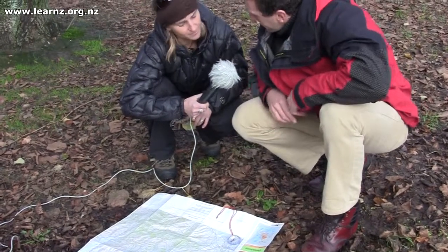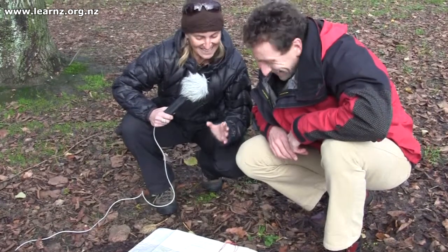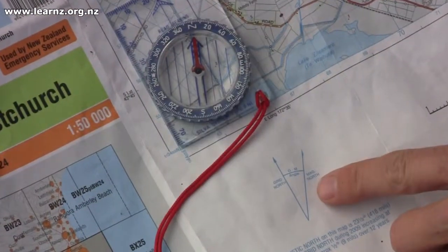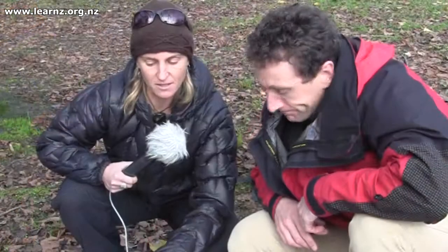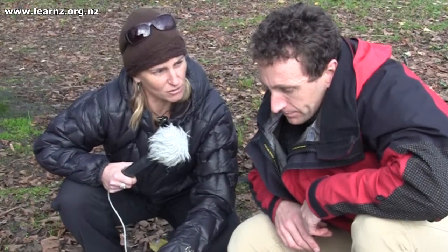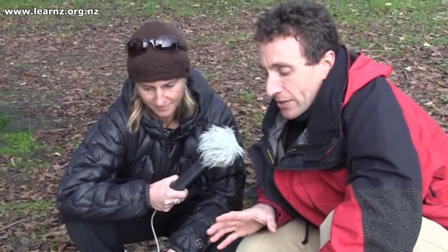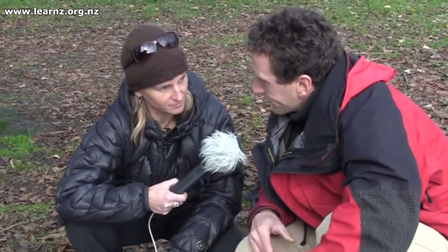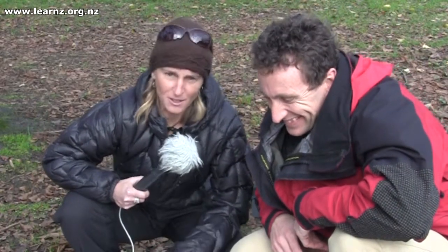Does that look a bit better to you? Yeah, Christchurch is where I expected it to be. Yeah. So that correction from magnetic north to true north, is that because the map's actually based on true north? That's correct. The Topo 50 map is calibrated or orientated for true north. So you have to get that orientation correct. So, given this, you'll never be lost again.